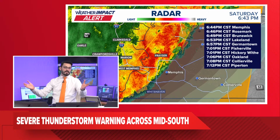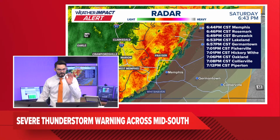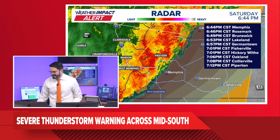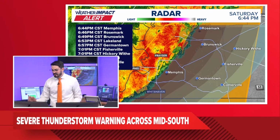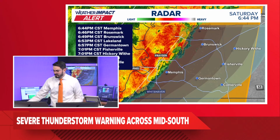So Memphis, it's there right now, of course, in downtown, but around the Midtown area, which is where the marker is, it's going to be moving in by around 6:45. So that's about right now, in fact. Rosemark, it'll be around 6:46. Brunswick, I'll move this box out of the way so you can see some of where your towns are. Rosemark on the northern side of Shelby County, of course, moving in very quickly.